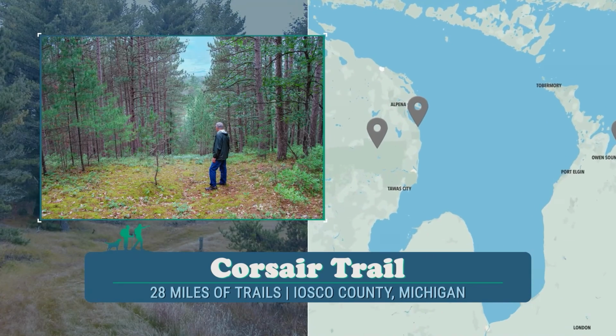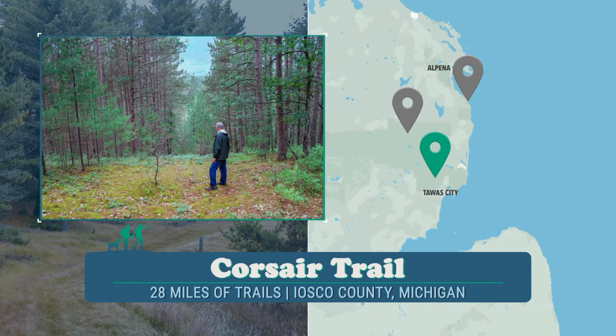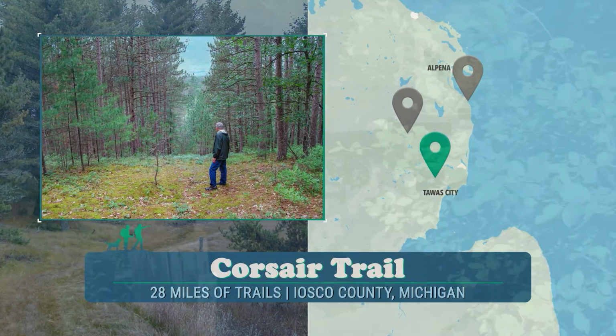The Corsair Trail is well known for cross-country skiing, but it is also a great hiking trail. We haven't gotten too far out on the trail, and we already are passing over a creek. This is Silver Creek. We have been out here in the past. I remember this particular spot.